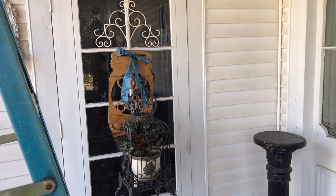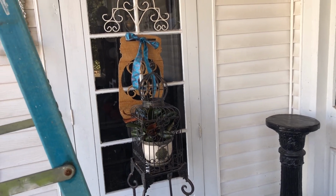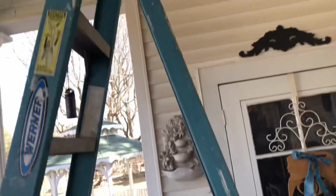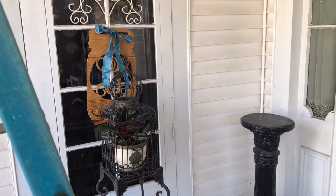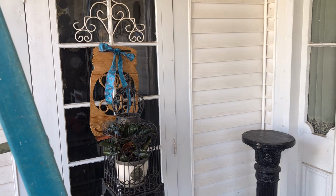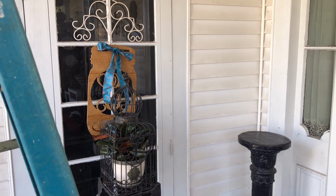I will give you an update. I have been out here about 30 minutes. I had to go in and get my blower. I had to go get the ladder. I cut some magnolia leaves to decorate with, but I will show you what I have gotten accomplished so far.